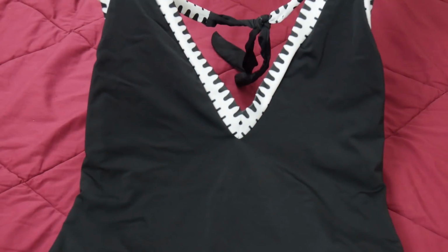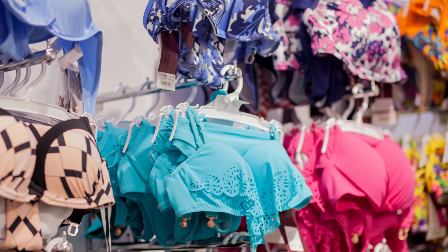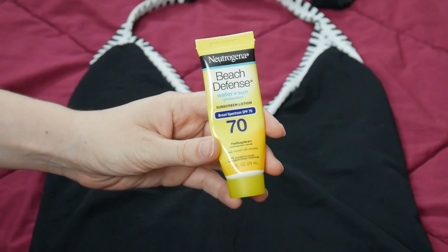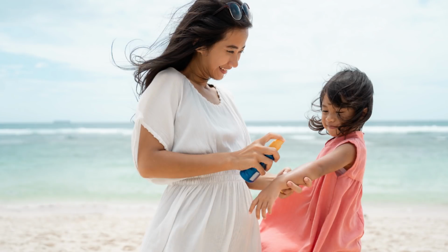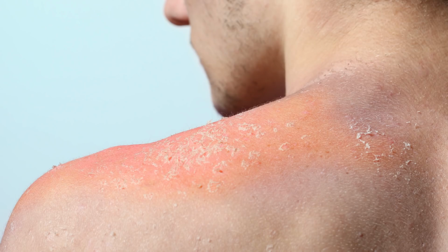To go along with your sunglasses, get your bathing suit packed. Bathing suits can be especially expensive to replace if you're going to the beach. And if you're going to wear a bathing suit, grab your sunscreen. You don't always need a big bottle, but wearing sunscreen is important, and you won't have to spend money on special lotion or aloe to treat your sunburn later.